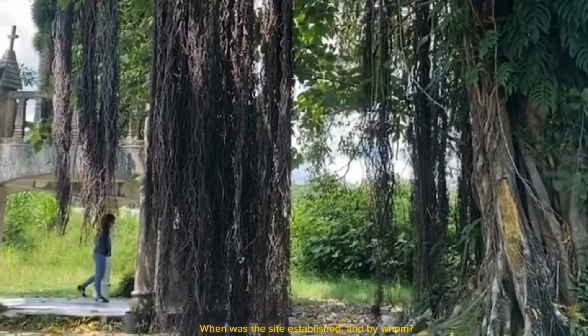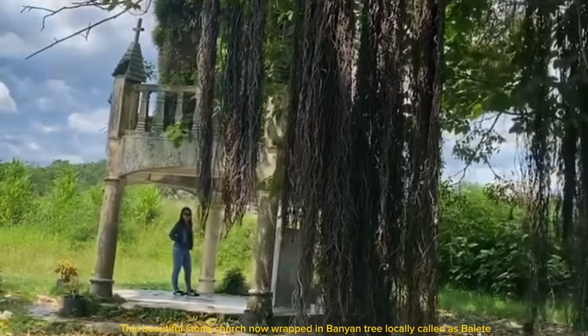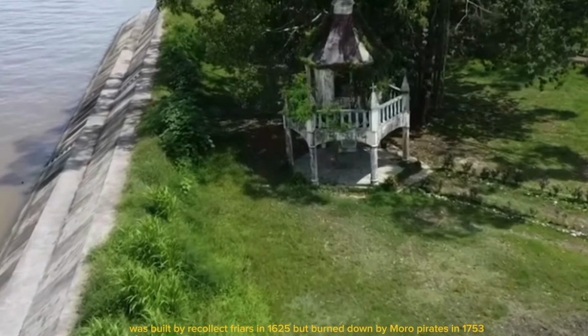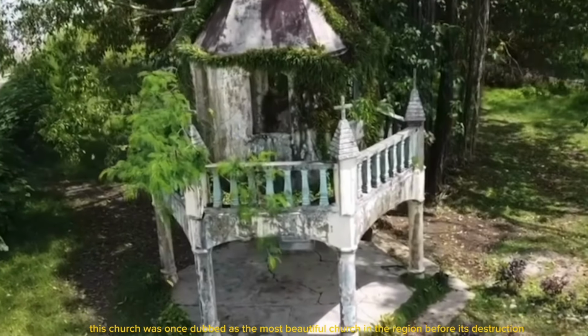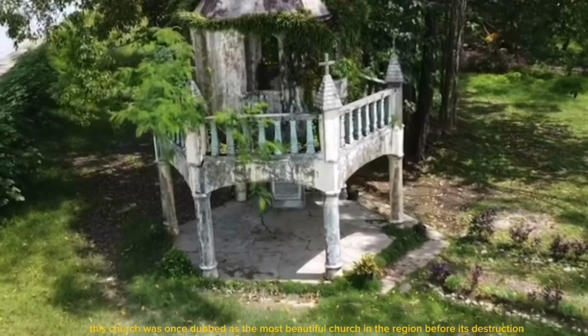When was the site established and by whom? This beautiful stone church, now wrapped in banyan tree, locally called balete, was built by Recollect friars in 1625 but burned down by Moro pirates in 1753. This church was once dubbed as the most beautiful church in the region before its destruction.